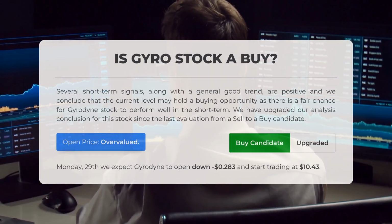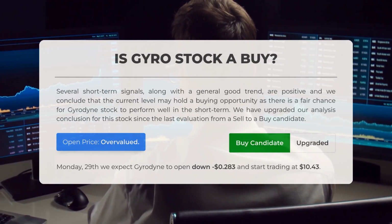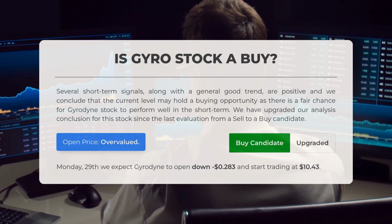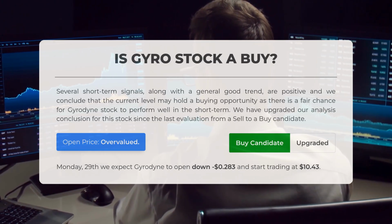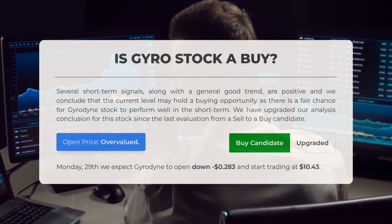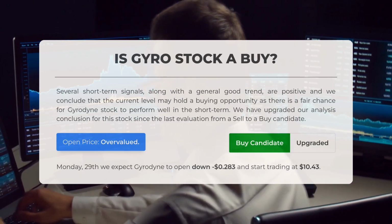Is Gyrodyne stock a good buy? Several short-term indicators, combined with an overall positive trend, suggest that the current price may present a buying opportunity. There is a reasonable expectation for Gyrodyne stock to perform well in the near future. Consequently, we have upgraded our analysis from a sell recommendation to a buy recommendation since our last evaluation.